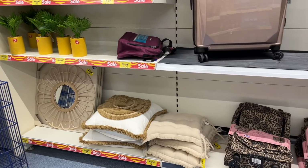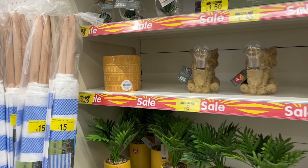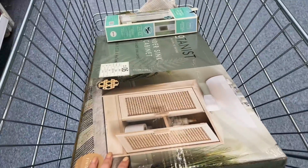They've also got some clearance stuff, which is also very exciting, always. I like this little yellow pot, actually, quite a lot. I didn't go crazy, but this was a big purchase.